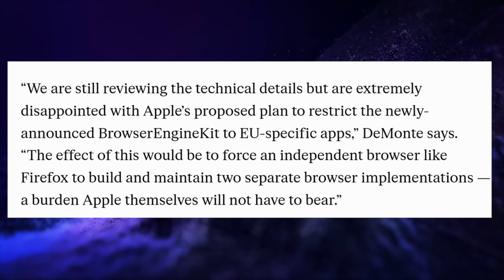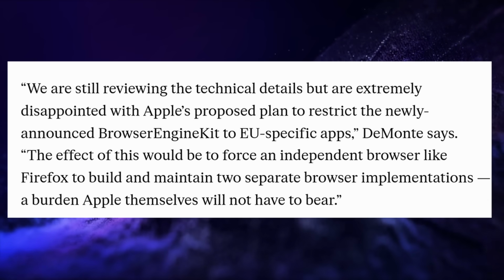But also it's a terrible thing for the open web because people will just use Chrome, and so Chrome's rendering engine will be an even bigger monopoly, and Google will have even more control over how the web works and is rendered. And since this change is only for the EU, I think companies might not bother with developing or porting their engines to iOS because they won't be able to ship these new versions to the entire world, so they have to maintain two versions of the same app with different engines.